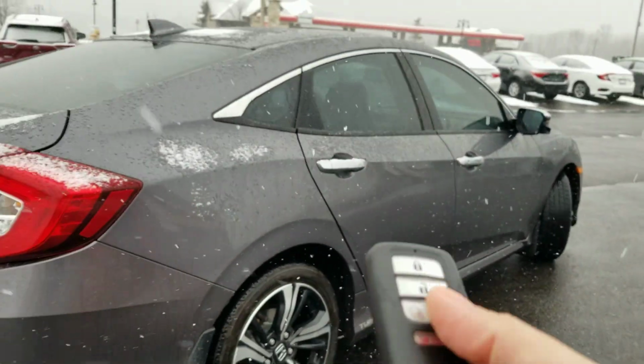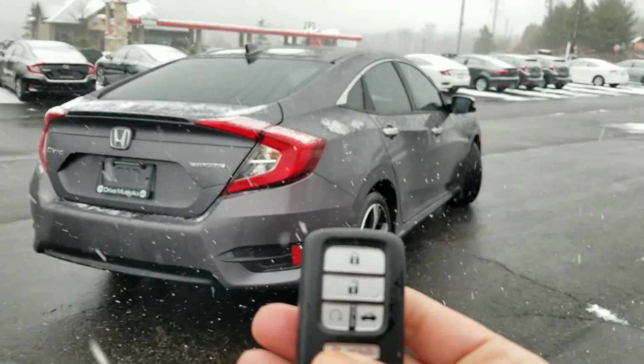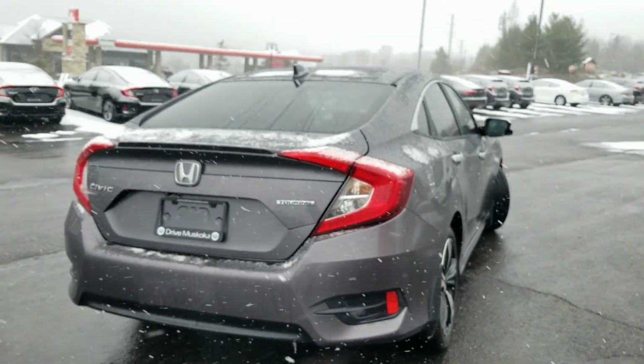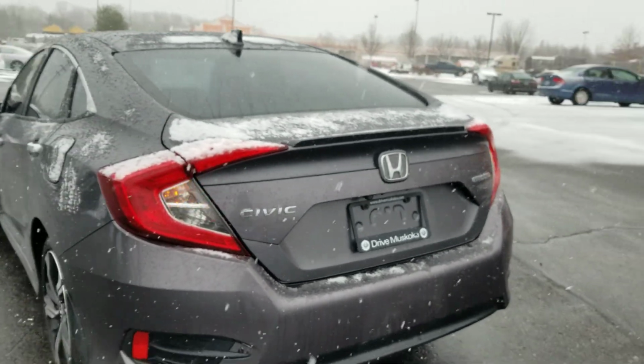Worth mentioning, the Civic is equipped with a remote start on the key fob, so you would just lock up the vehicle and you push and hold this button here. The lights will signal, you let go, and the vehicle will start up for you. It's great for the winter time, get into a warm vehicle.